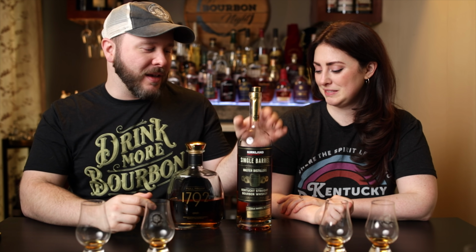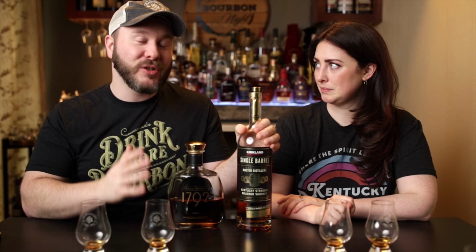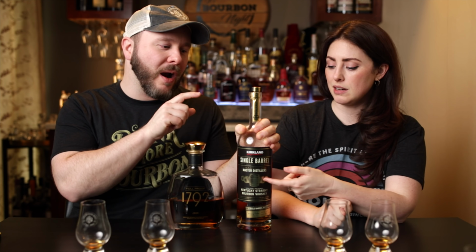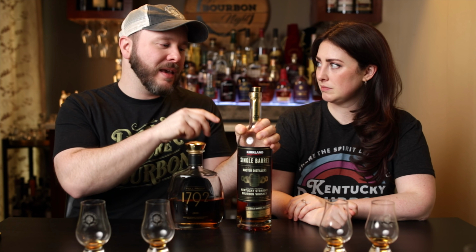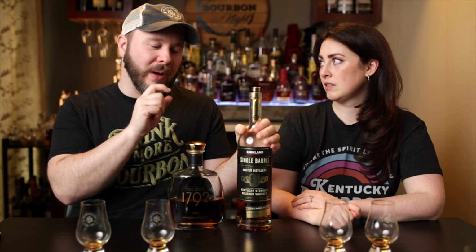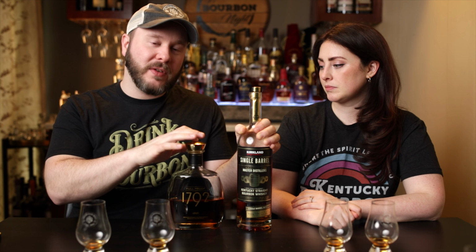I was Team Kirkland for a little bit. Okay. For a little bit. Well, same distillery. First of all, how does Kirkland source from Barton 1792? I know, but how are they getting such an amazing product for what would amount to $22.50 in this size? How are they doing that?